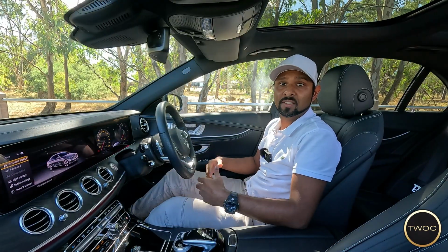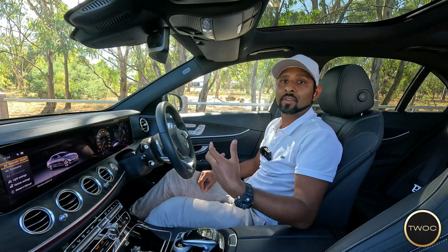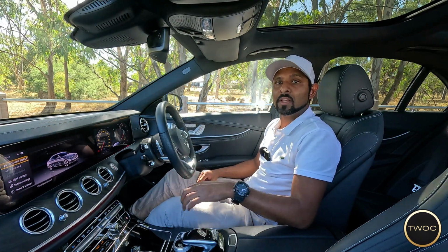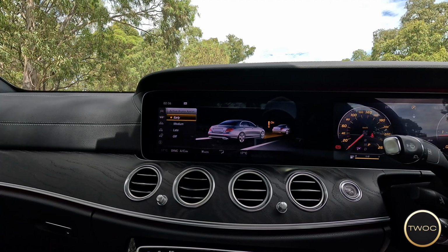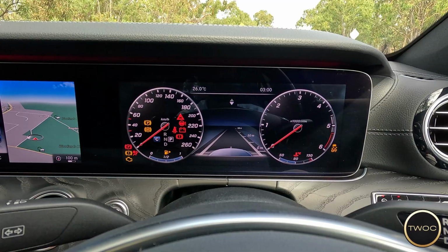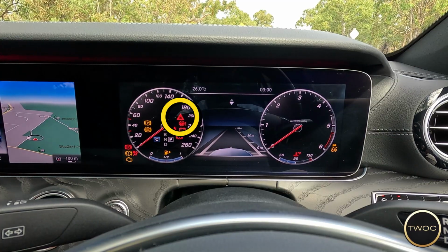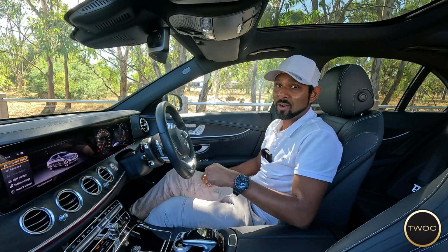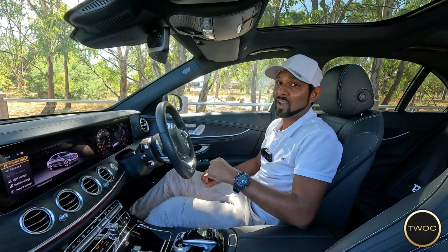On driver assistance, and aside from the parking pilot, the E-Class came standard with a fair bit of safety tech, which was groundbreaking at the time. There's active brake assist to stop you from rear-ending the car in front, and it'll even tell you when you're tailgating with a red warning triangle on the instrument cluster, which is basically saying, buddy, you're too close, and if you need to stop in a hurry, you're on your own because there's nothing I can do.